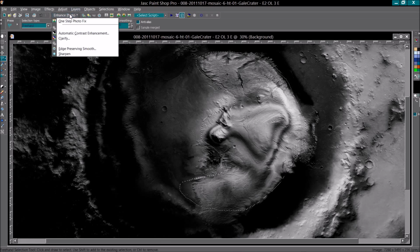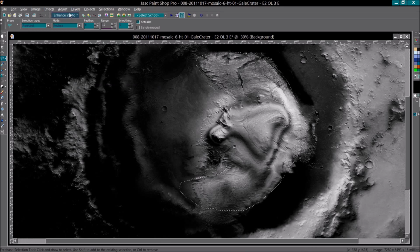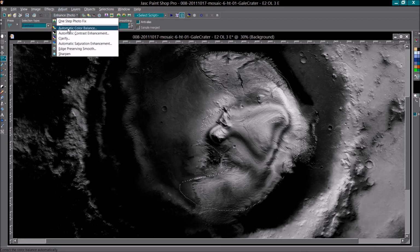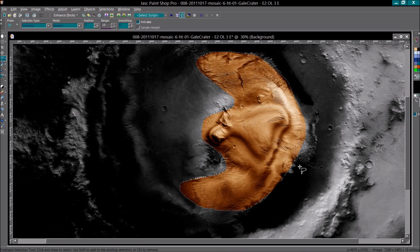Let's colour that for you. I'll have to increase the colour depth first. Okay, and now I'll enhance it with a bit of colour. There we go. Now this is a sharper image, so you've got more detail here.